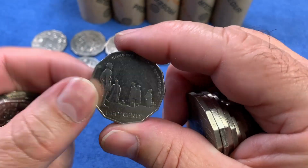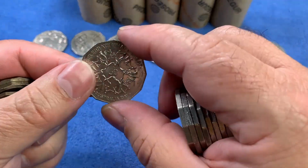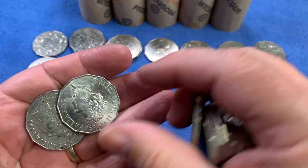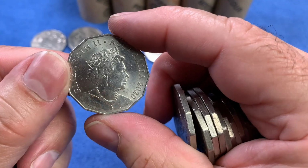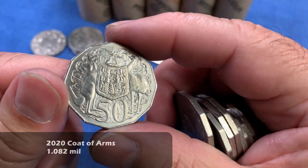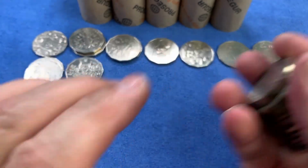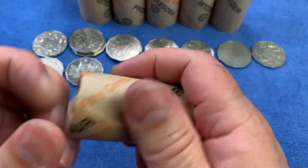There's another Remembrance coin. Another Celebrate What's Great. And then we have a 2020 Jody Clark. 2020 is a low minted coat of arms year. So we'll put that down at the bottom and call that the keeper row. So at least we have one keeper for the hunt. Always picking out the low minted coins.